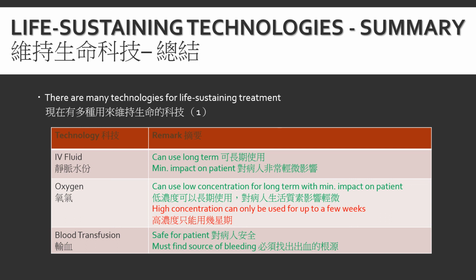Yellow means that the technology offers certain advantages, but its use should be evaluated to compare the risk and the benefit. Red means that I think the technology only offers very limited usefulness for the patient. I will not repeat what I have said earlier. If you need more time to read the comments, just pause the video.